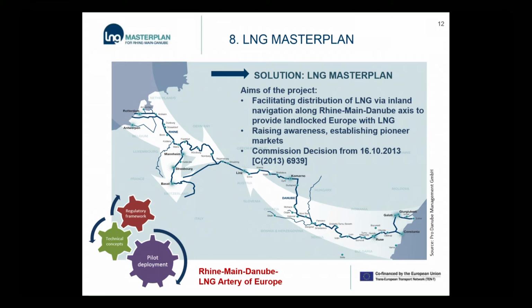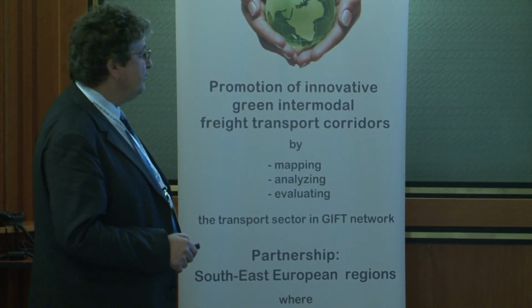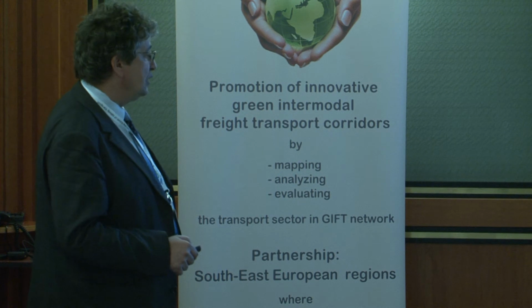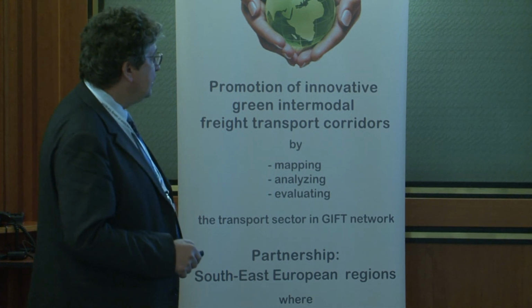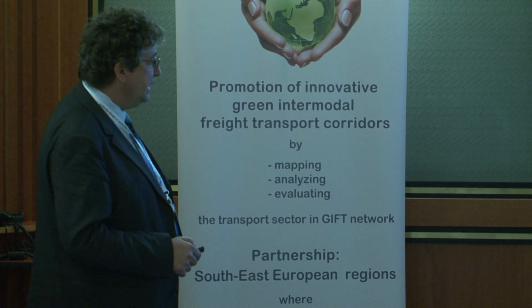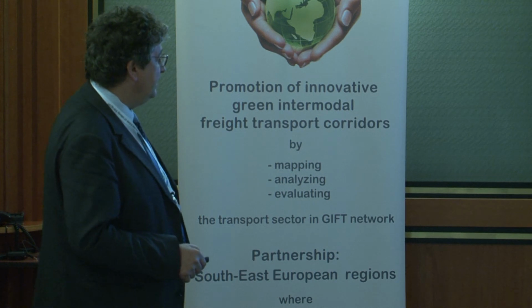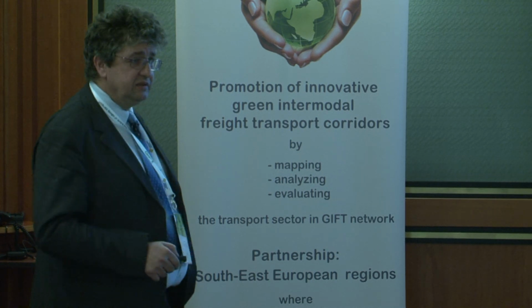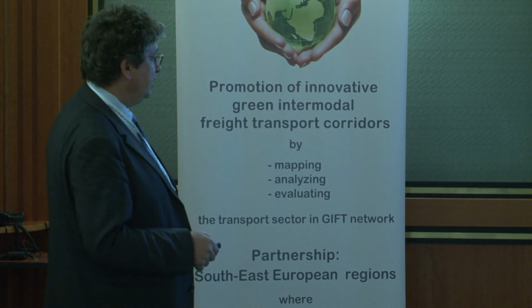Of course, inside our project, we have to keep in mind the regulatory framework, which will establish the conditions of using and transporting LNG. Of course, technical concepts for ships mainly, but also for trucks. And the most important part is the pilot deployment phase, where you could see that we have a lot of pilot actions.